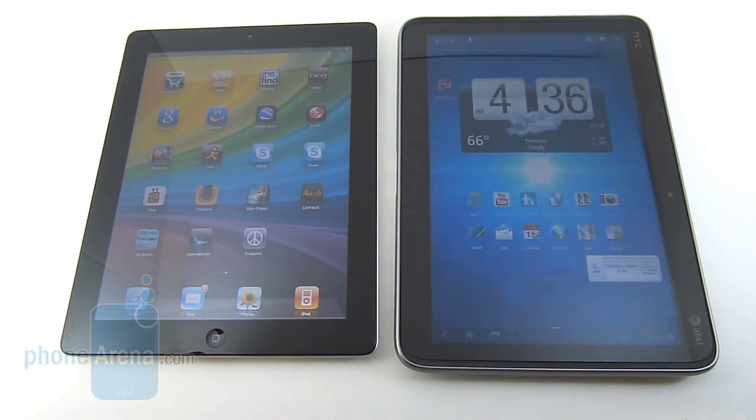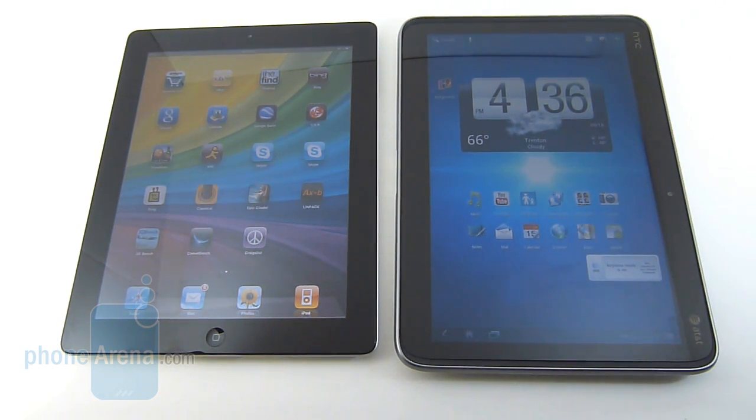With the HTC Jetstream, it's by far the tablet to go to if you're shooting videos and photos. And on top of that, you have the added functionality of the HTC Scribe technology if you purchase the HTC Stylus Pen, and you have that support for 4G LTE connectivity down the road.